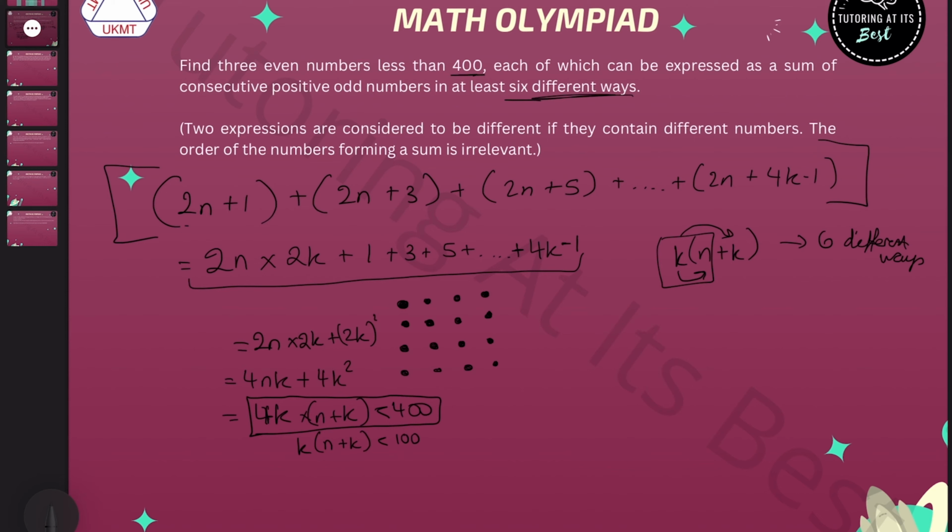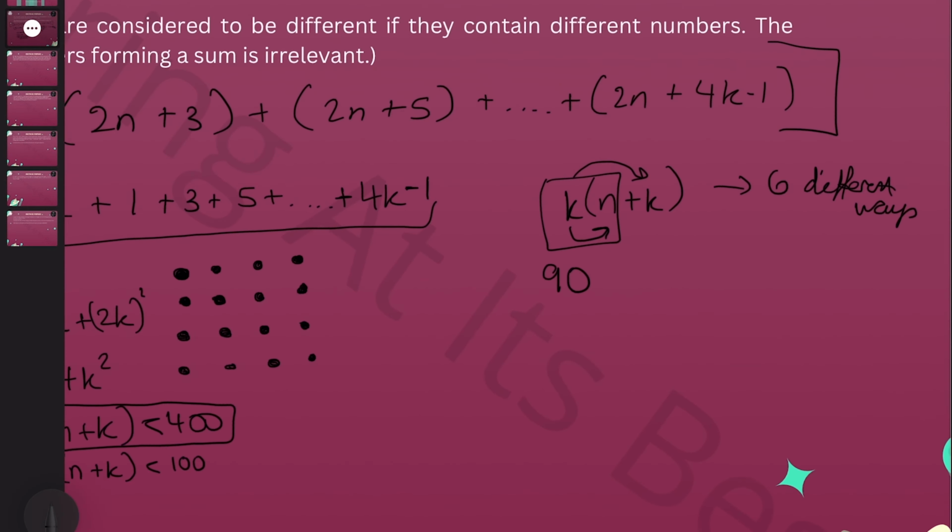It's well known that 90 has a lot of factors. This is why it's used as a measure of a right angle, as you can divide it by a lot of things. So let's go for 90 and see how many factors 90 has.